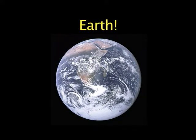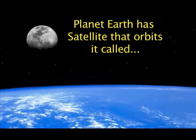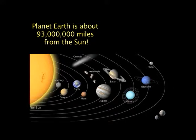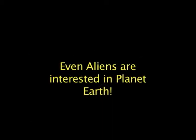We now will be taking a look at everyone's favorite subject in astronomy. Earth. Planet Earth is the 3rd planet from the Sun in our solar system. Planet Earth has a satellite that orbits it called the Moon. Planet Earth is about 93 million miles from the Sun. The population of planet Earth is about 7 billion Earthlings and growing. Even aliens are interested in planet Earth.